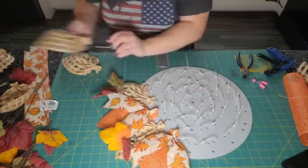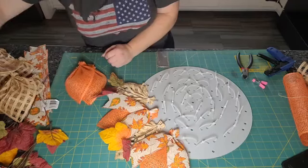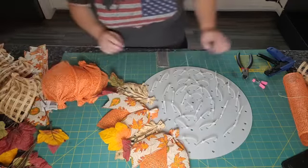Any questions so far? I have all of my natural on top and all of my orange on the bottom here. And throw it in the floor.